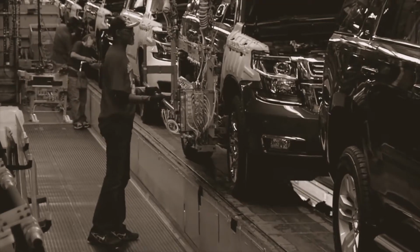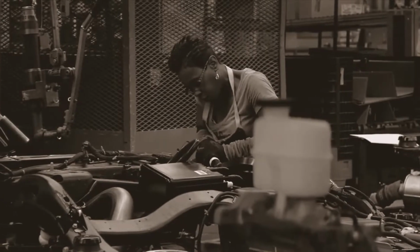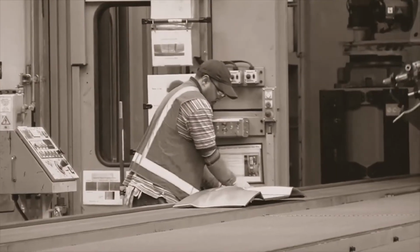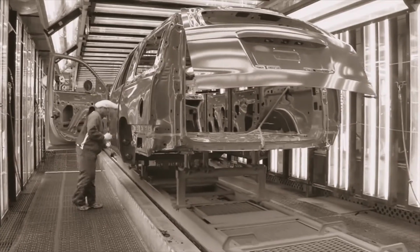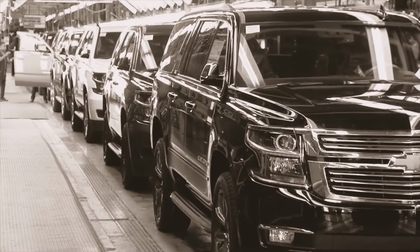Because of the teamwork here, we are able to produce a quality product in which our customers will enjoy. We keep on trying to see how we can get better, challenge ourselves to set the bar and raise the bar, right? So we can meet and exceed the customer's expectations.